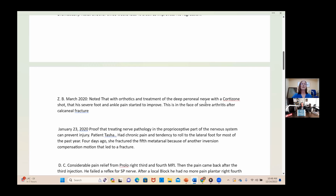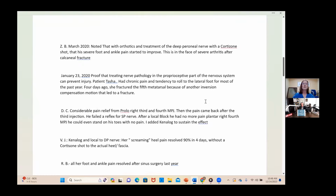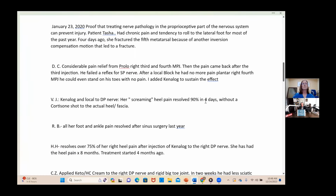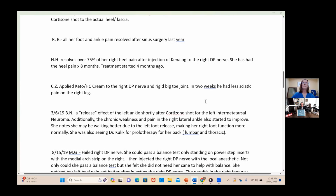So this patient had a calcaneal fracture and had a lot of pain. And one of the few things that really gave him some relief was treating the deep peroneal nerve, because he'd had basically severe damage throughout the entire foot. I have patients where we treated the nerve and within a few days, her screaming heel pain had improved. And she was already doing orthotics and all that too. So deep peroneal nerve is a really, really common one.